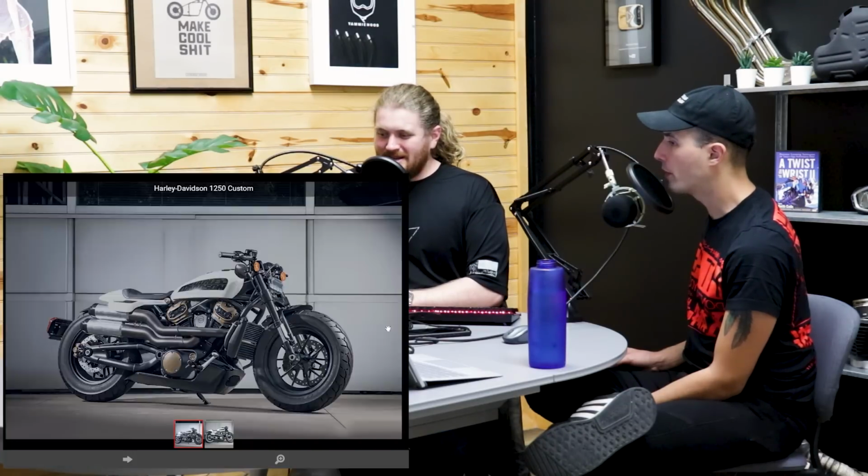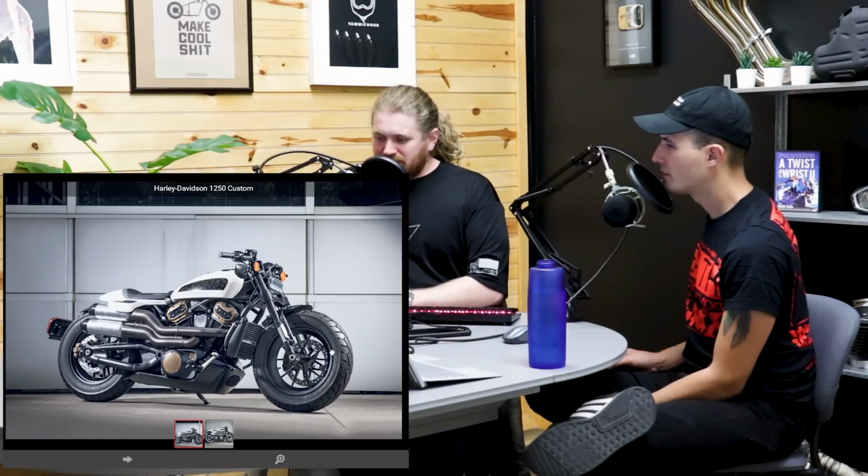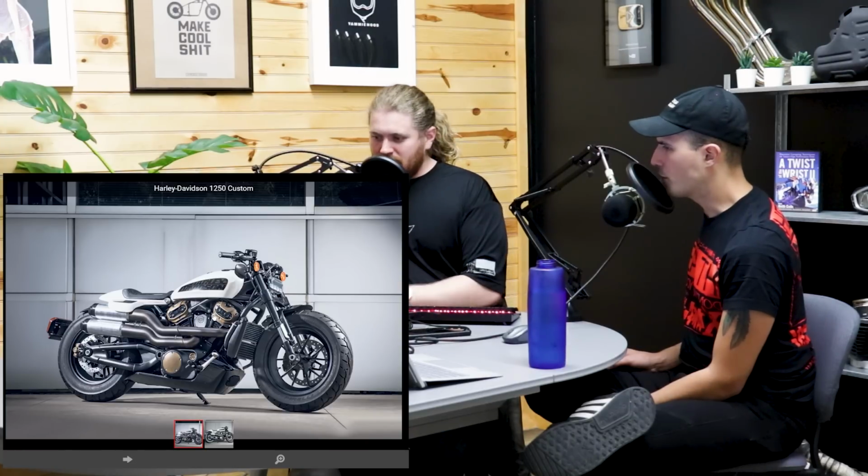I'm also clocking just a single disc up front, which, God, bummer. For a bike that's probably going to retail way above 20, that's not good. This is a little tough. There are some really interesting things the more you look at it. Like, look at the swing arm with just this tube steel going on. That's kind of neat. This is also probably just a rendering, it's probably not the final production.